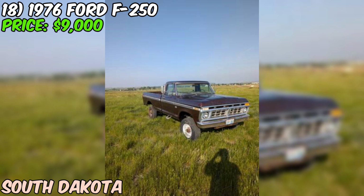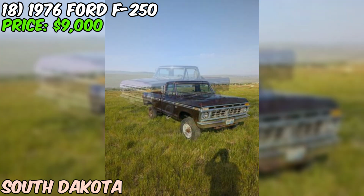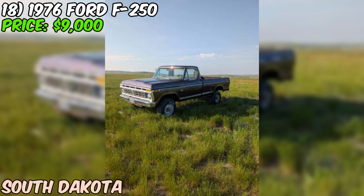At $9,000 OBO, with a young owner heading off to college, there might be some room to negotiate. These Highboys have been climbing in value, especially ones with the desirable 351 Cleveland 4-speed combo.